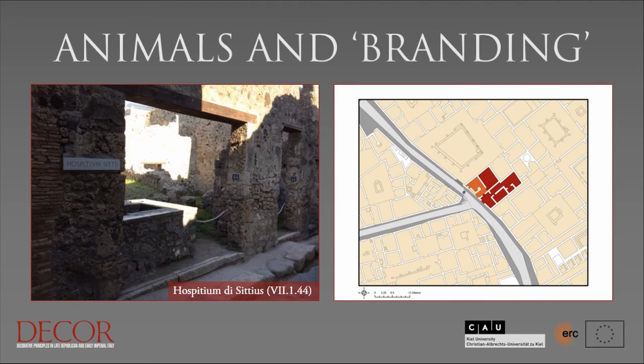One of the best examples of painted fauna hails from the facade of the Hospitium di Sitius, which is located on the eastern side of the winding Vicolo del Lupanare, immediately opposite Pompeii's largest purpose-built brothel. If the brothel was half as popular in antiquity as it is with tourists today, there must have been considerable foot traffic along this street.